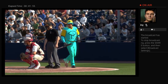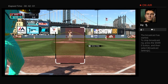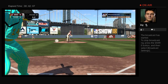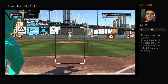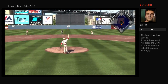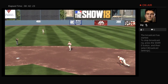Stepping up now, Miguel Cabrera. He'll lead things off. Third baseman. Here's the first pitch to him. Breaking ball just misses the inside corner. High pop up. Dozier is there for it. Makes the play, 1 away.